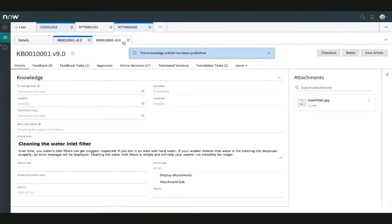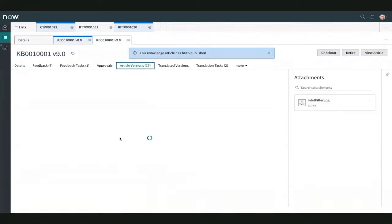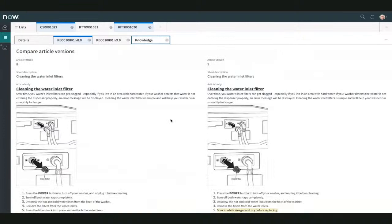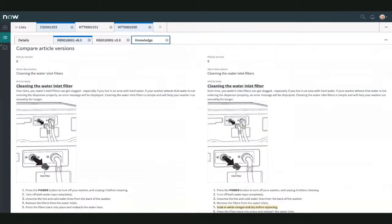The article has now been published. I now have a new version. And I can actually go here to see the article versions itself. And from here, I can click to compare two versions and have a side-by-side view of what has been added will be highlighted. And if anything was removed, I would see a strike through.